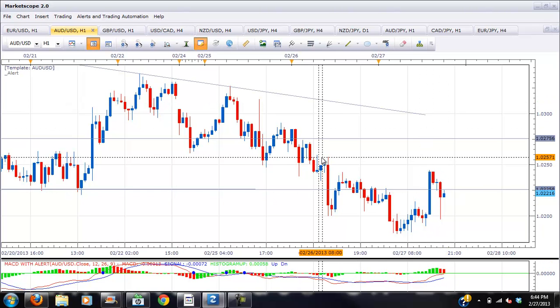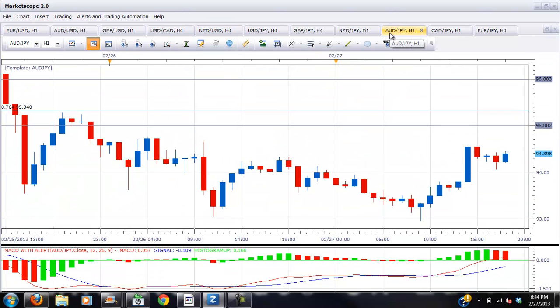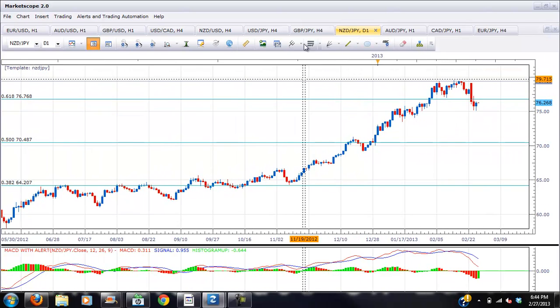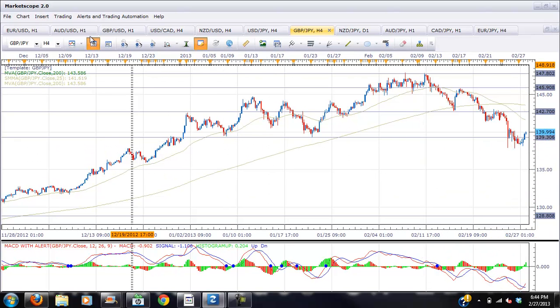This is a trade I'd be interested in. And I would also watch the New Zealand USD for a pushback up towards the top of the range. You can look at the Aussie Yen pairs, but I haven't been watching these too closely lately. To see what we have in the Great Britain pound, well, I'm back above that significant level. Definite false break there. So this is the rundown.